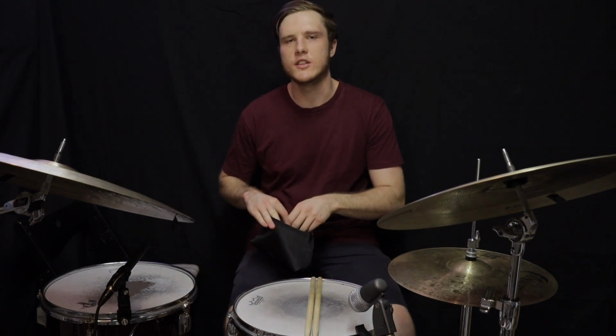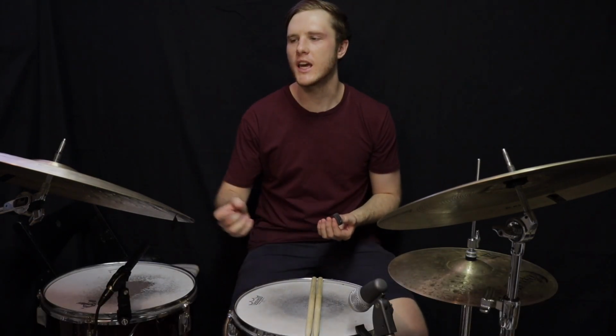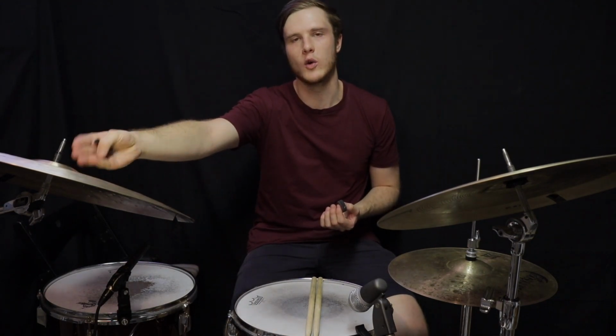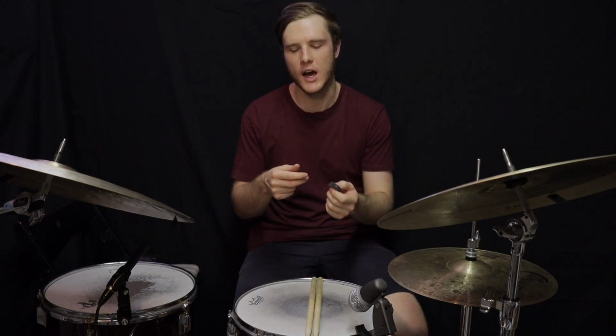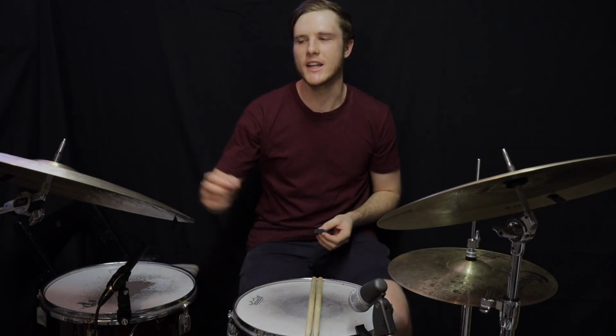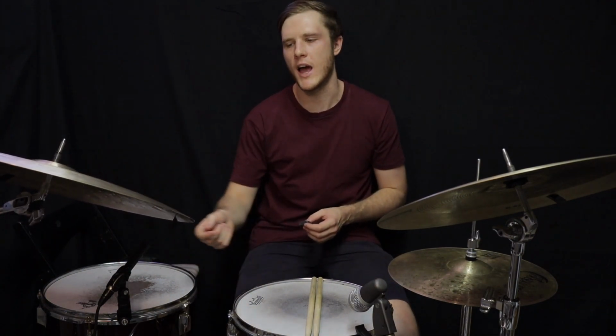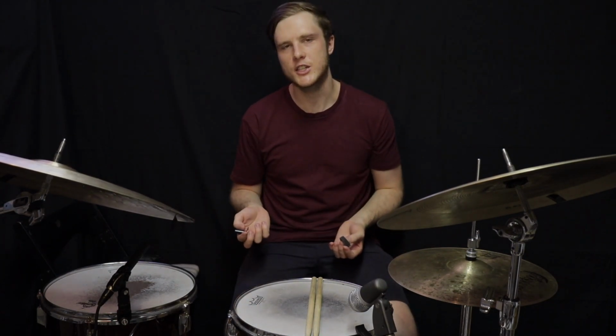Number 4 is cymbal felts and sleeves. These are super useful. Again, a number of times I've rocked up to a gig and there's no felt or sleeves. A hack is you can get a piece of paper and fold it in half a few times, and then break a hole and put it down over it, and that'll protect your cymbal a little bit, but it's still going to be a little bit of metal on metal. And obviously with cymbals, we want to take good care of them because they're our prized possessions.